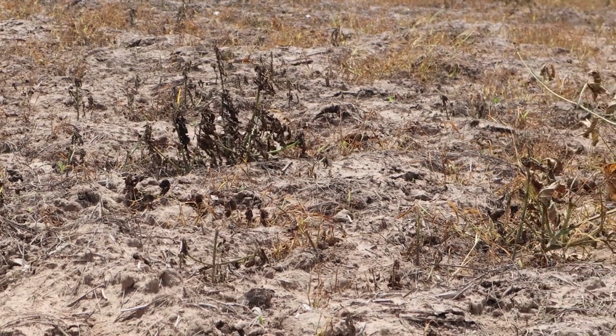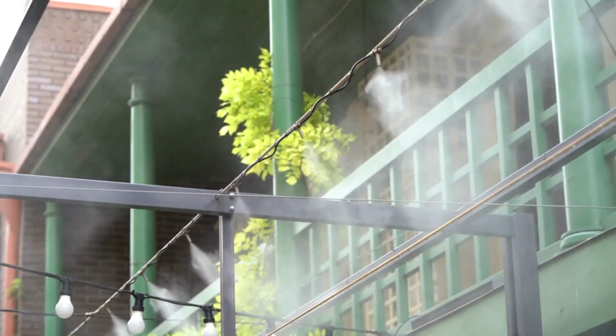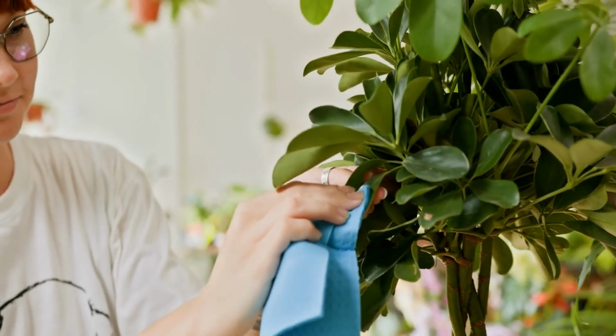Despite your best efforts, extreme heat can still challenge your plants. In such cases, implementing temporary solutions can provide relief. Using misting systems or frequent light watering can help keep plants cool and hydrated. For potted plants, consider moving them indoors or to cooler spots during heat waves.